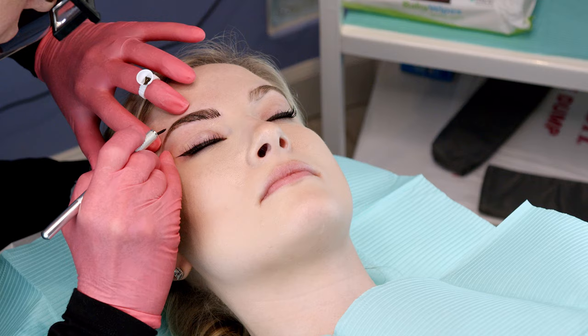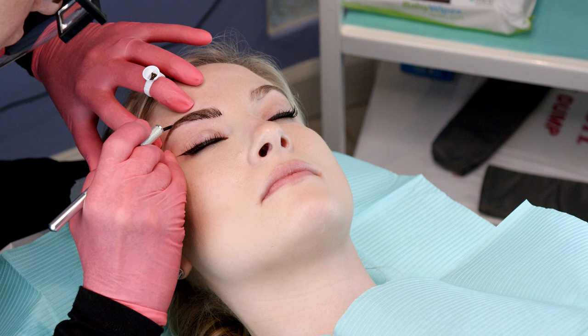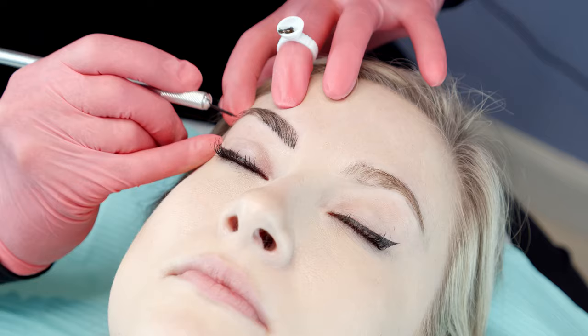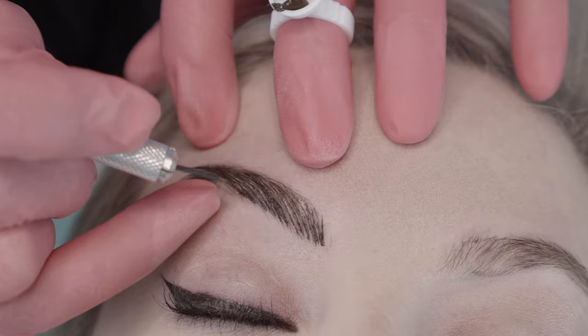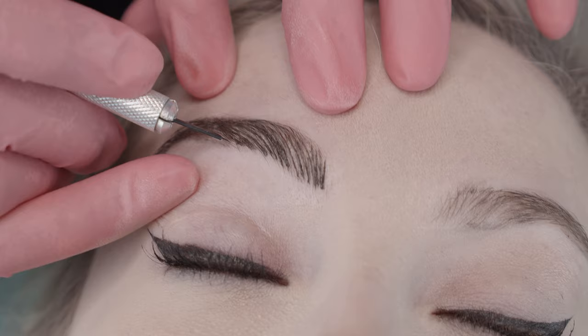This technique is excellent for people that have, you know, sparseness in their brows. They have a nice brow, basically like Carrie Ann, but they have some sparse areas that they want filled in. And it's also excellent for clients that have no hair at all. So I'm moving the hair out of the way so I can see if there's any little areas that I want to fill, which I do right here.